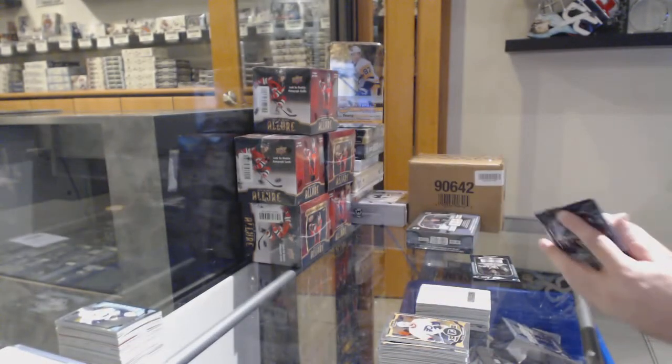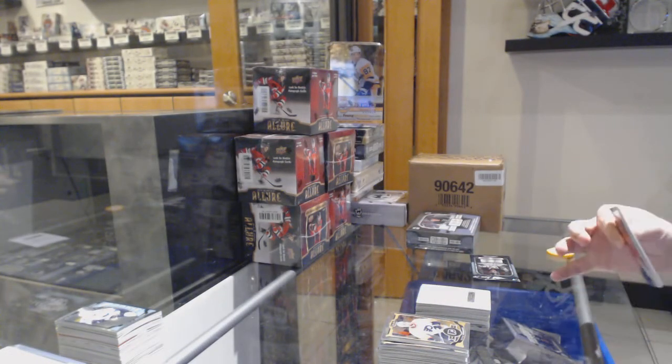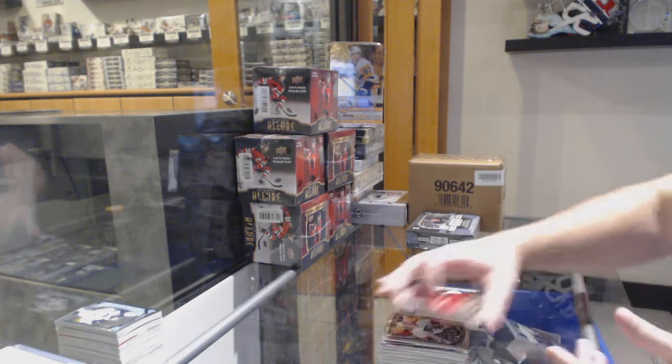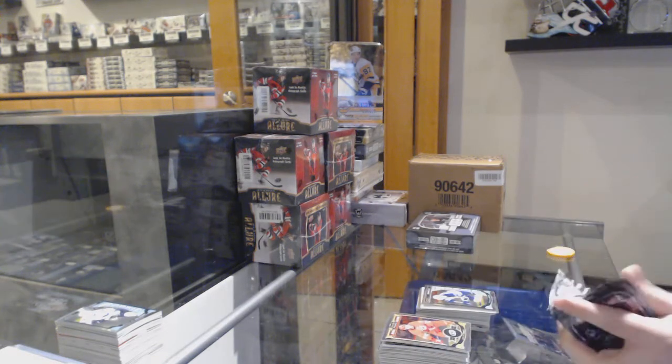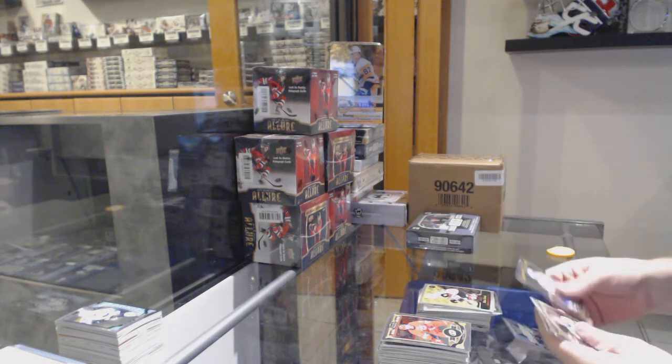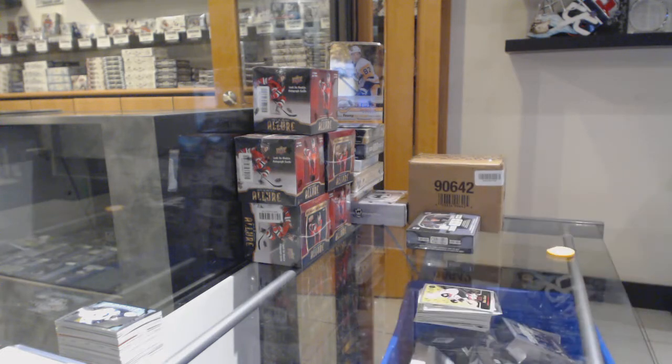Again, expired redemption raffle. You will get a card of equal value, roughly. Retro of Backes for the Blues. Pattison, Marquee Rookie for the Jets. And a retro rainbow of Domi for the Coyotes.